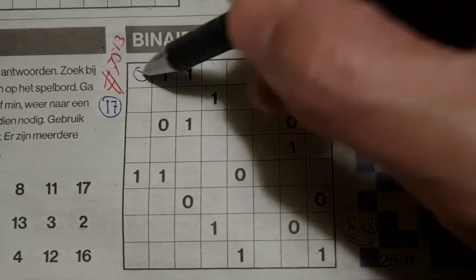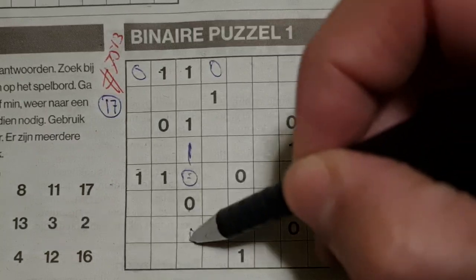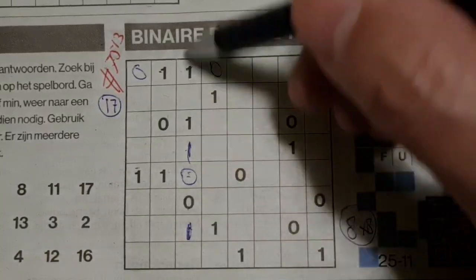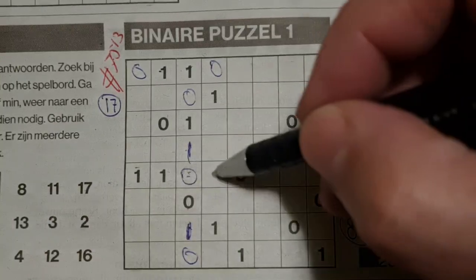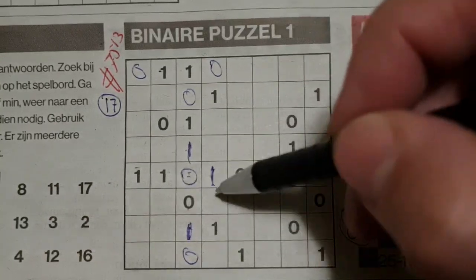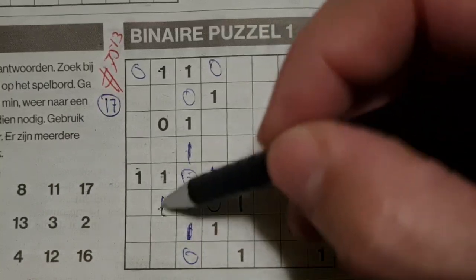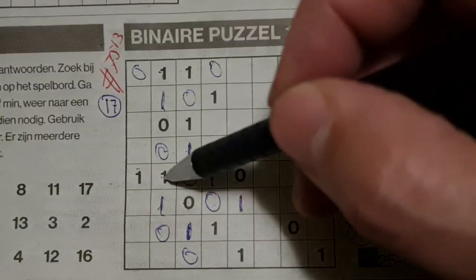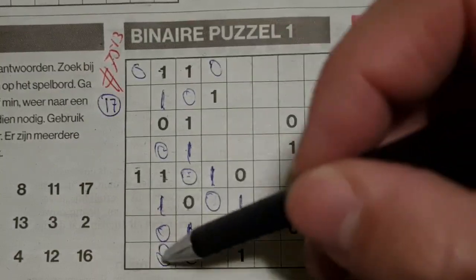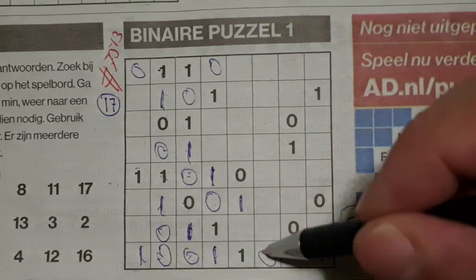Double 1, here no, there no. Double 1, here no, there no. Double O, here 1, there 1. 4 ones we have here, so the rest are O's. Between 2 O's comes an 1. Between 2 ones comes an O. Double O, here 1, there 1. Double 1, here no, there no. Double O, here 1, there 1. 4 ones we have here, so the rest are O's. Double O, here 1, there 1. 4 ones we have here, so the rest are O's.